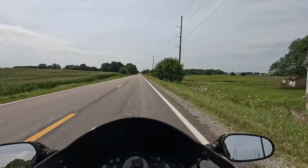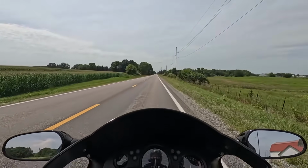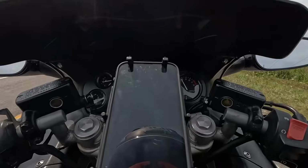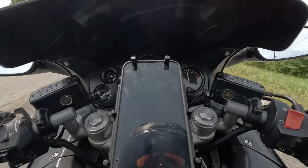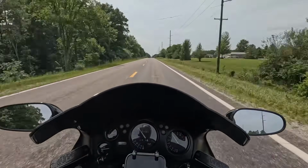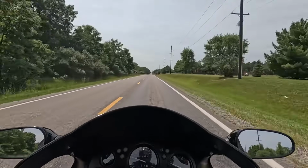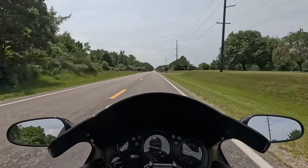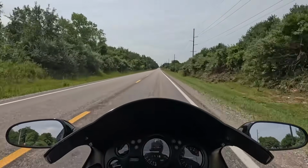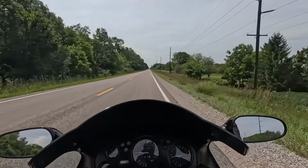Got a good spot here. Ready? Let's go. And there's 110. Yeah. Here's what I will tell you. Slow down to the same speed here. What I will tell you is this.